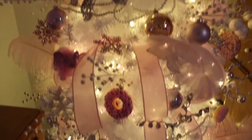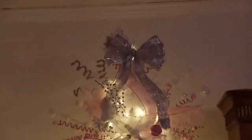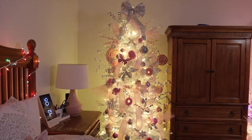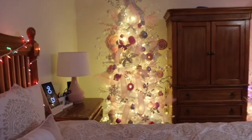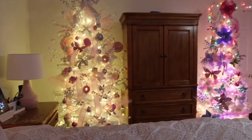I had a big fat blue tree last year that I wasn't really feeling, but I like this one this year. This is a completely different tree. I got it from Home Depot this year, and yeah, I'm digging the pink and the white and the silver, honey. That blue was not cutting it, and that tree was definitely not cutting it.